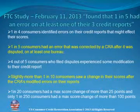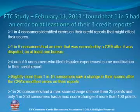And Karen, you had mentioned the 60 Minutes TV show. They also were talking about trying to get the errors fixed on a credit report and the difficulty in doing so. 4 out of 5 consumers who filed disputes experienced some modifications of their credit report. Slightly more than 1 in 10 consumers saw a change in their scores. So this goes on and on. The executive summary of this study was 6 pages. I mean, these 5 pieces that I pulled out are small slivers of the information that they actually found. Next slide.